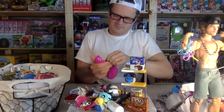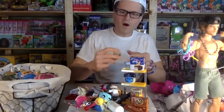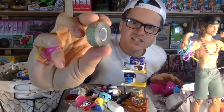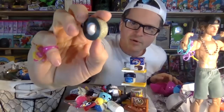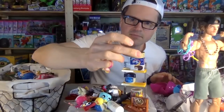Next. Whoa. We got washi tape. And we got really awesome washi tape. It's the most sparkliest washi tape I've ever seen in my life. It looks so 70s. I want to put it on my rollerblades. Roller skates. Awesome.